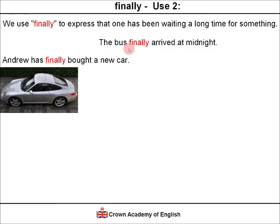Andrew has finally bought a new car. Has finally bought a new car. So this suggests that Andrew has waited a long time before buying a new car. Perhaps he has been saving up a long time, saving money. And finally, he has bought it. And unfortunately, that is not really my car. I wish it was.